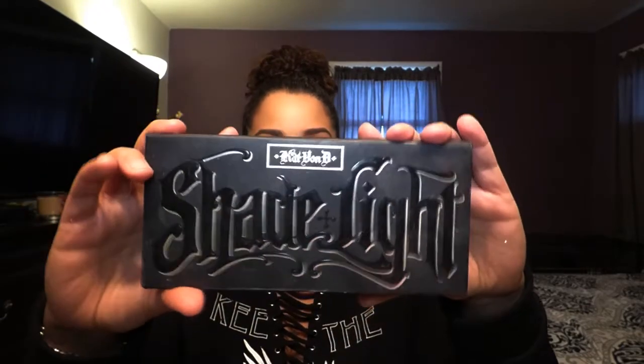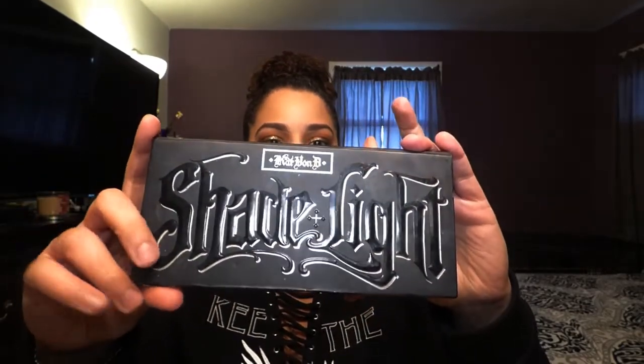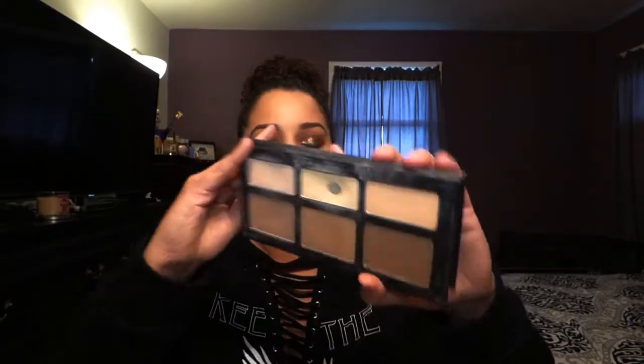And now to set that concealer, I'm going to use the Kat Von D Shade and Light Contour Palette, and I'm going to go into Lyric right here. As you can see, I'm hitting pan. That's how much I love it. Just brightens under the eye so nicely.